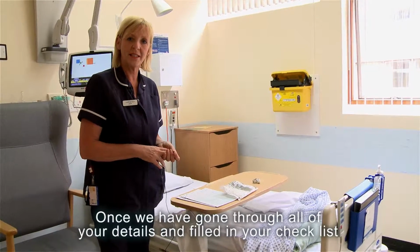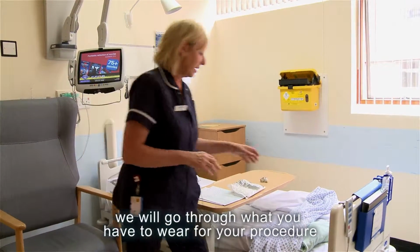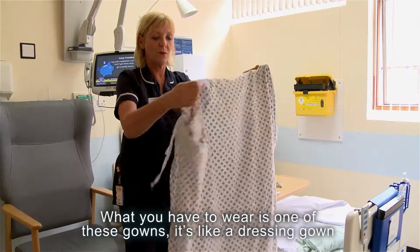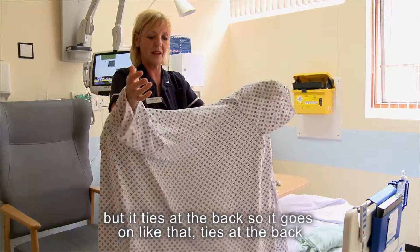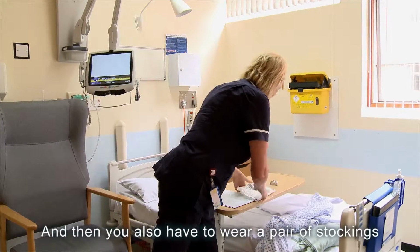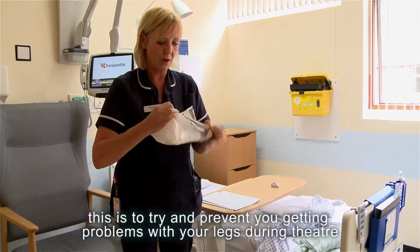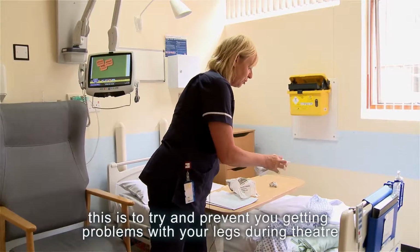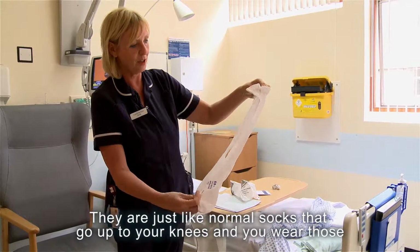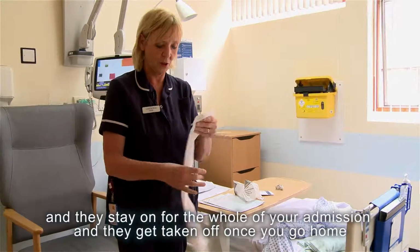Once we've gone through all your details and filled in your checklist, we'll go through what you have to wear for your procedure. What you have to wear is one of these gowns. It's like a dressing gown, but it ties at the back, so it goes on like that, ties at the back. You have to take all your clothes off, including your underwear. And then you also have to wear a pair of stockings. This is to try and prevent you getting problems with your legs during theatre. They're just like normal socks, go up to your knees, and you wear those and they stay on for the whole of your admission, and they get taken off once you go home.